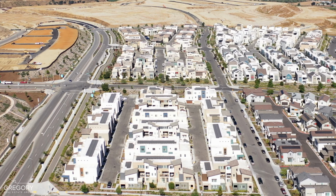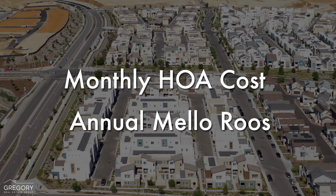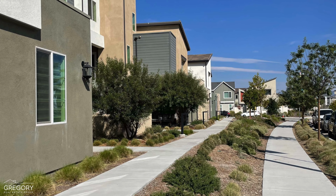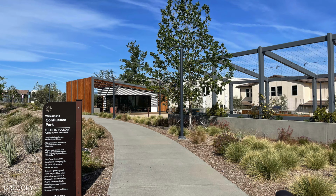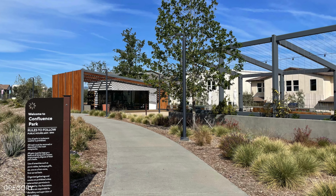Also, keep in mind there is a monthly HOA cost and an annual Mello Roos. The common areas surrounding Orchid are landscaped with a diverse selection of drought-tolerant plants and shrubs.